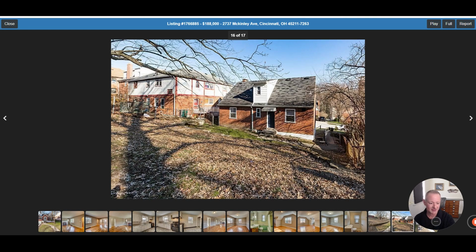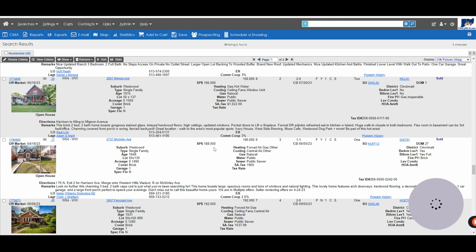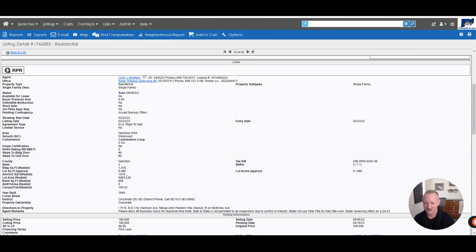Backyard's kind of sloped. It's not bad. What else on the outside can we look at? So it's got a garage. It's kind of a little garage. Let's see that. So we're at 188. Square footage, 1,400 square feet.